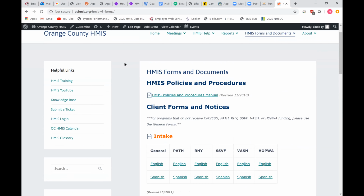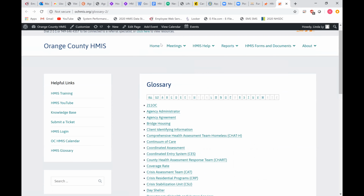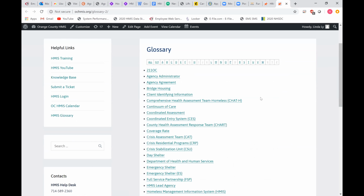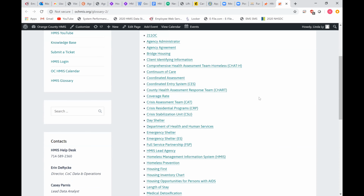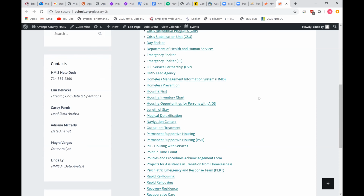And then we also added a HMIS glossary of terms right under the helpful link section. It's located right here. So it provides a list of terms that is often used when we're dealing with HMIS. We think that this would be a great way for new users to reference as kind of like a learning guide, or even for existing users to look up and refresh your memory. If you guys can take a look at this and let us know if there are any other terms that you think would be helpful and that should be on this list, please submit a ticket and let us know.